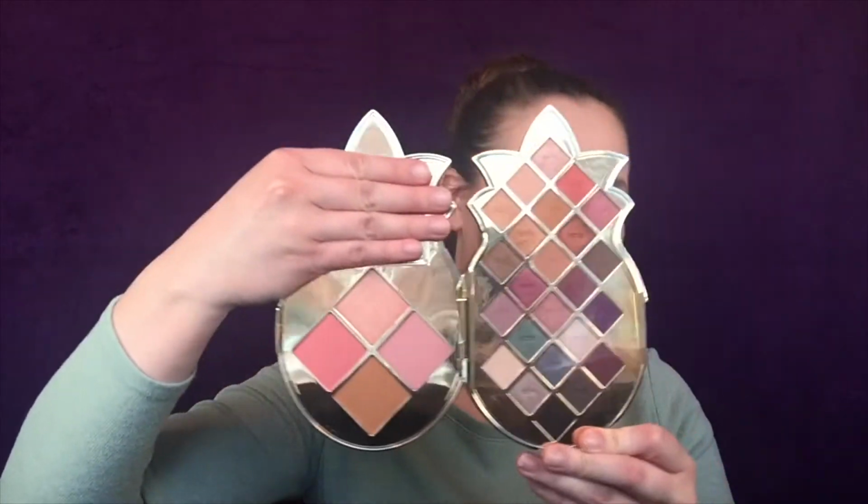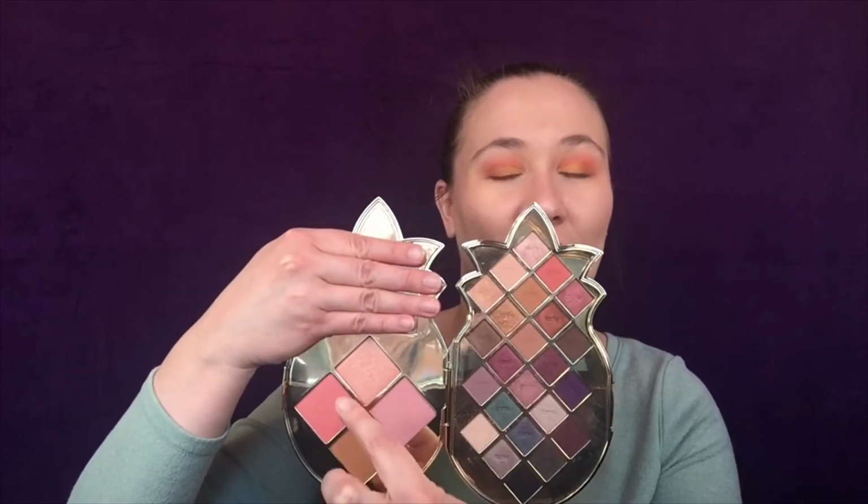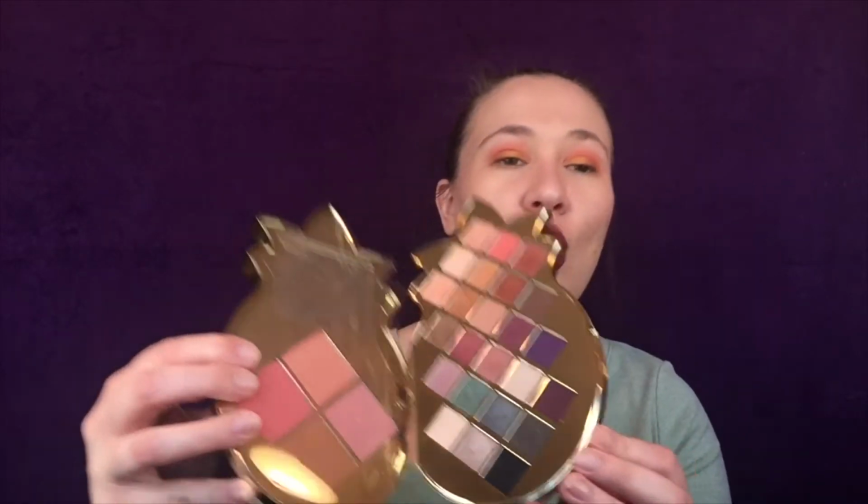This is the Pineapple of My Eye palette from Tarte. I loved the packaging. That's one of the reasons why I wanted to get it. And then these shadows and highlights and blushes. The bronzer, don't like the bronzer. The highlight, the blushes, gorgeous. These eyeshadows, I've used this palette so much since I got it. It's insane how much I've used it.